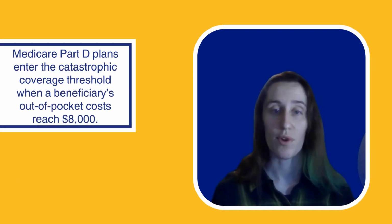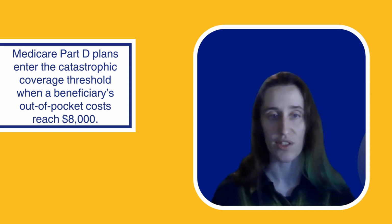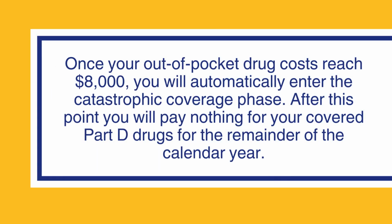In 2024, Medicare Part D plans would enter the catastrophic coverage threshold when a beneficiary's out-of-pocket costs reach $8,000. So once your out-of-pocket drug costs reach $8,000, then you would automatically enter the catastrophic coverage phase. After this point, you will pay nothing for your covered Part D drugs for the remainder of the calendar year.